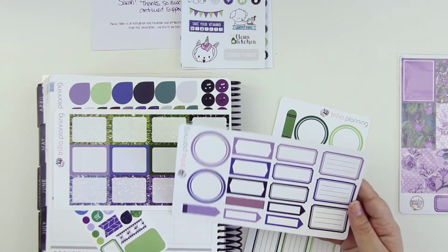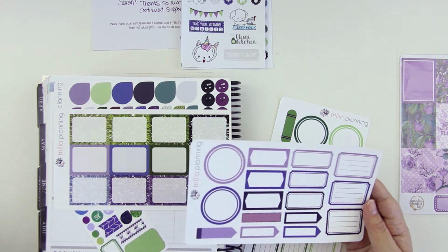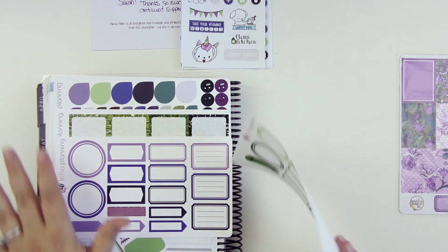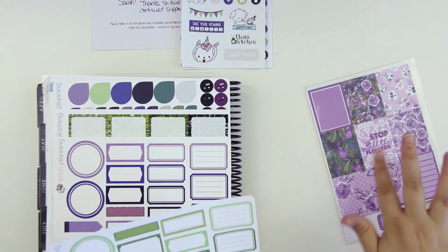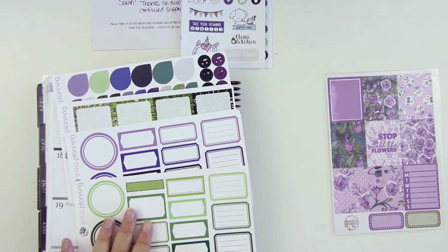And then we've got a sheet that is kind of different. It's got some different boxes and things like that that you could write stuff in. So that's great to have different options as well. So she's doing this to really match with this kit. So that's great because then they can do all the deco stuff and then you can pull what you want from this. So then we've got another sheet but in the green.